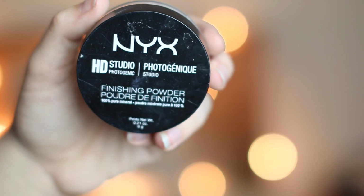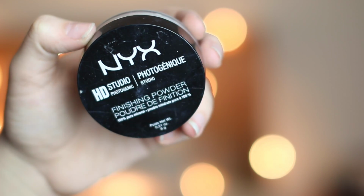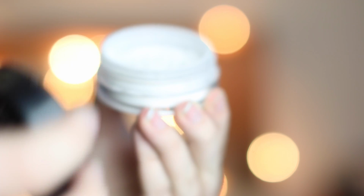What do I set my foundation with? I don't use a colored powder, as in it doesn't have any color to it. This is translucent because any powder that has any color in it is usually too dark for me. So I use the NYX HD finishing powder. I've used the one from Makeup Forever, and this is basically the same thing. I just set my foundation. I don't really set my whole face because I am so dry. I set my T-zone and that's pretty much it. This is awesome. It's great.